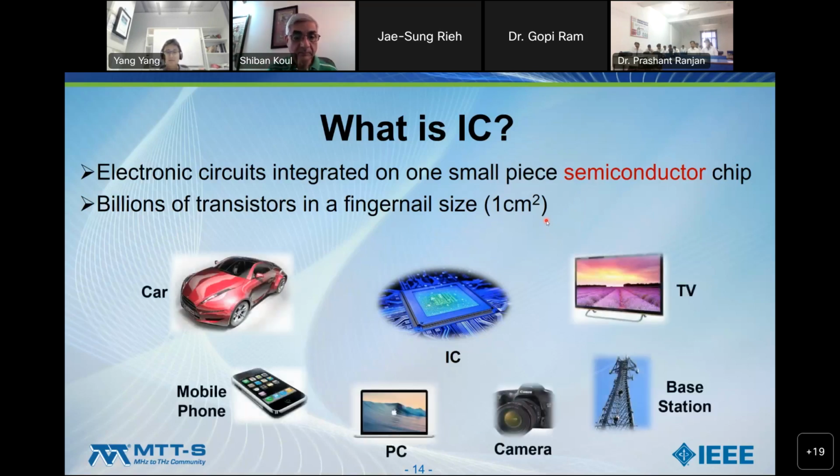Here are some applications of ICs: in cars, mobile phones, PCs, cameras, base stations, TVs. Every machine you can see or imagine has ICs inside.